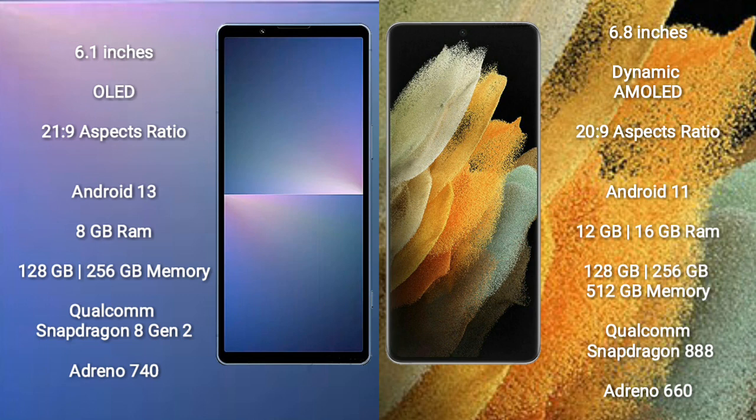Sony Xperia 5 Mark 5 runs on the Android 13 operating system. Samsung Galaxy S21 Ultra runs on the Android 11 operating system.